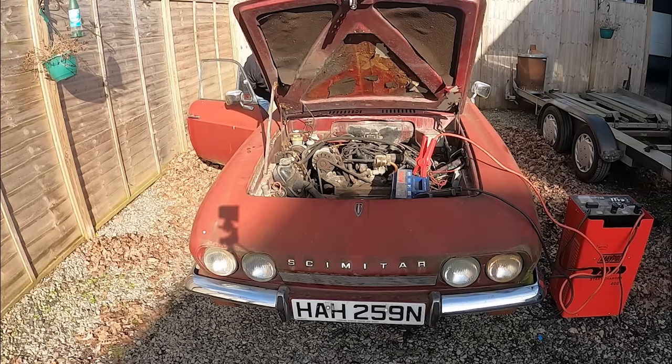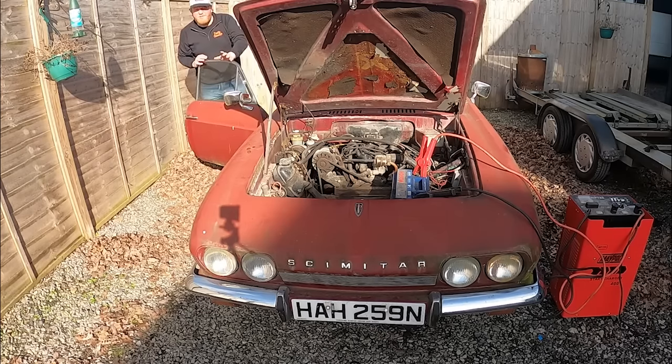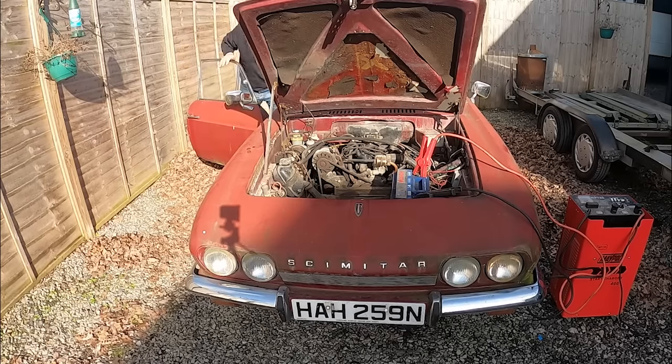Okay. Whoa! Did you hear that? Beep. Every time I twist the key, it's making a horrible noise. Was, but I think it may have been like a rear wiper or something. Either way, I didn't like it.